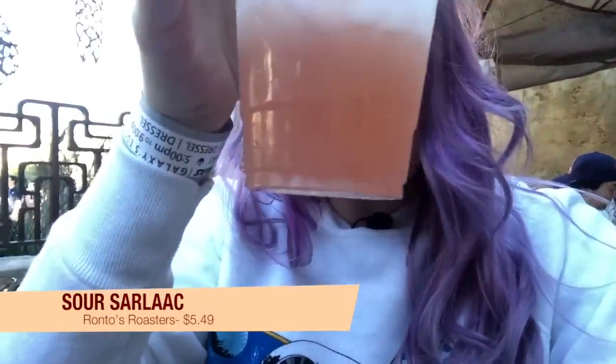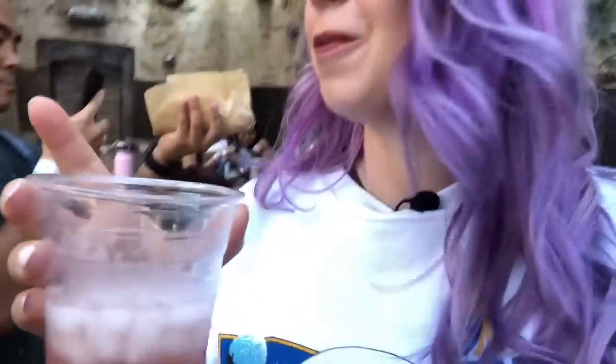Ronto's Roasters also has a lot of special beverages. This one is the Sour Sarlacc. It is limeade with raspberry and spicy mango. You can kind of smell all of the things in it. Oh, I don't like that at all. It's sour and spicy. I would not get this again.